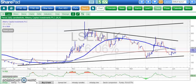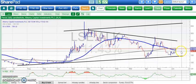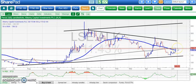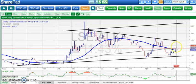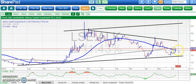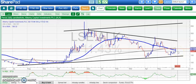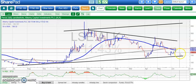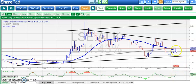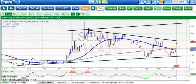On to Alchemy, and here the shares breaking the 50-day moving average. They've done that before and failed, but probably the key here will be to break above the 200-day line at £2. Above that, we're looking for that resistance line from December at £2.50, and we remain positive about the shares while they're above initial June resistance around £1.77. The other development today is that we've got the RSI back above neutral 50, so there is the chance of a reasonable move to the upside.